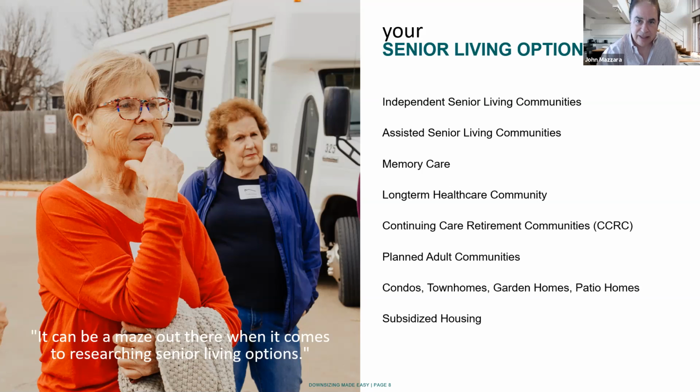And depending on your finances, maybe it'll be some form of subsidized housing. Some of the newer apartment communities being built will often reserve a certain portion of the units for subsidized housing. A lot of people don't realize that, and they think, well, I don't make enough money to live there. That might be true with regards to the market rate, regular rentals, but they might have some units reserved just for subsidized housing. It might be Section 8 or something else from the community.